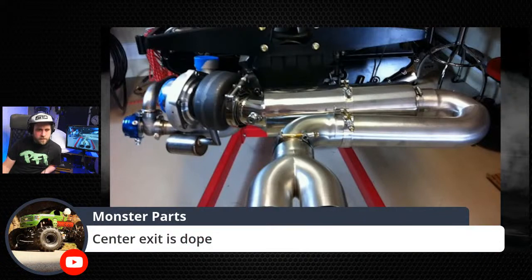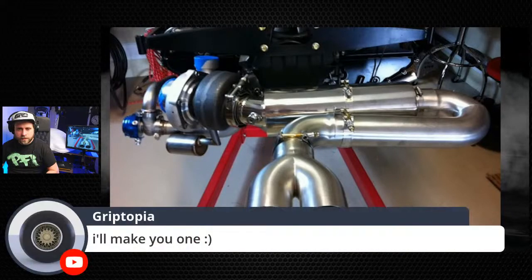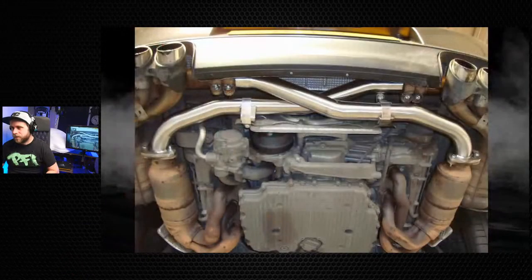Center exit is dope, man, for sure. I don't know. It's hard to say. Gritopia. You'll make me a 500-foot barge pole? Yes. Let's see what else we got.